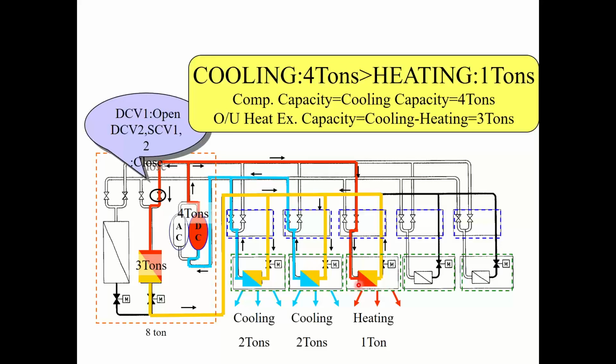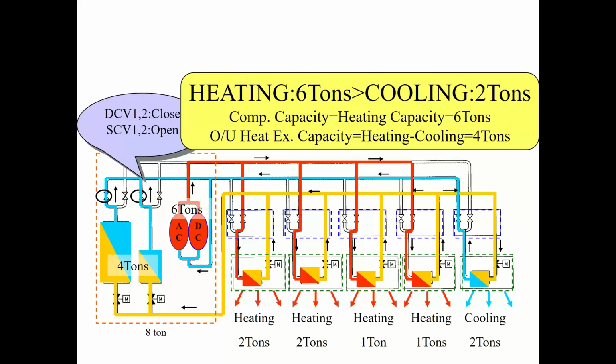So he's getting his 1 ton of heat from his neighbors. So I'm getting 5 tons of heating and cooling for the compressor kW of 4 tons and the heat rejection price of 3 tons. If it's the opposite, I have more heating than cooling. So in this case, I have 2, 2, 1, 1. I have 6 tons of heating, 2 tons of cooling needed.